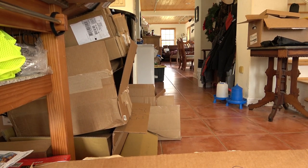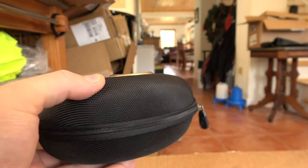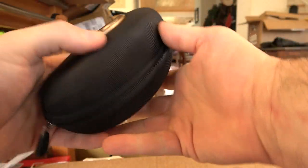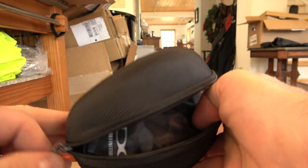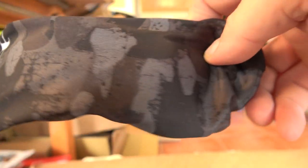So we have, I think, six different styles that we just got in. Let's go through them. First up is the Flak Jacket XLJ. This guy comes in a hard case. And inside of that hard case, there's a soft case that has the glasses.